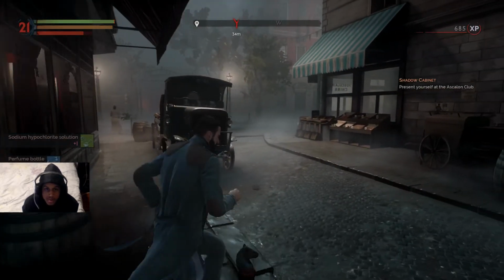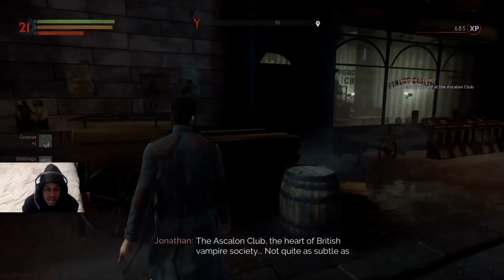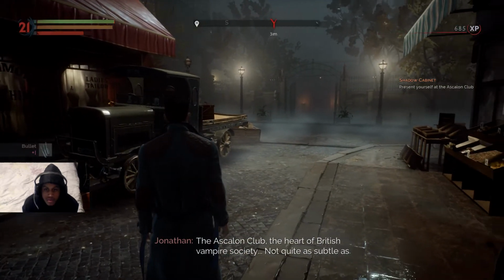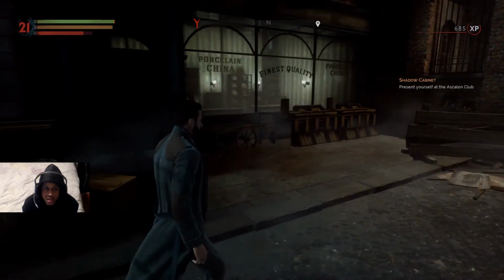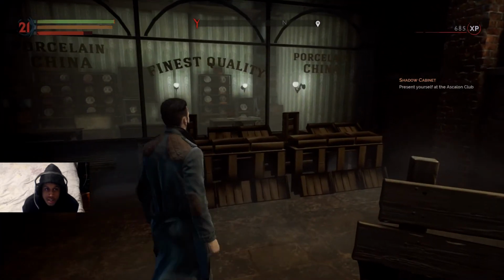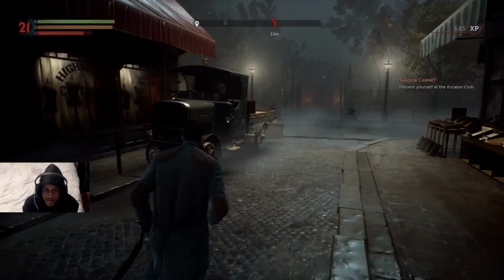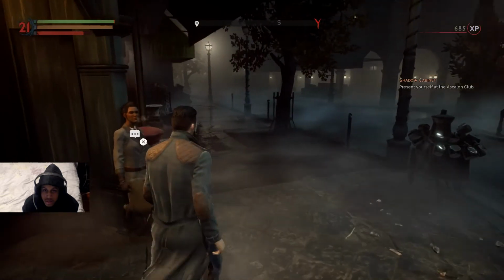And here we go. It's a new area. The Ascalon Club. This is nice. The heart of British vampire society. Not quite as subtle as I expected. These stores look nice. Look at this. Finest quality? This is nice. It's much better than I expected.